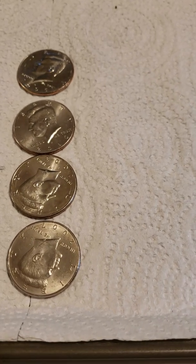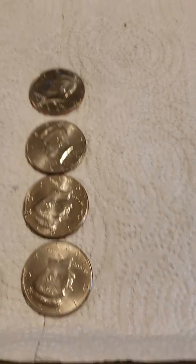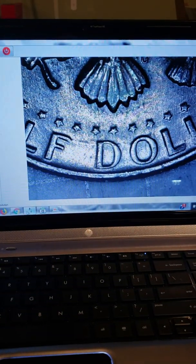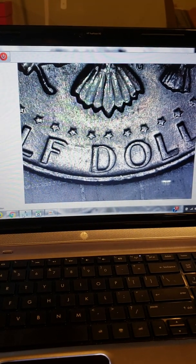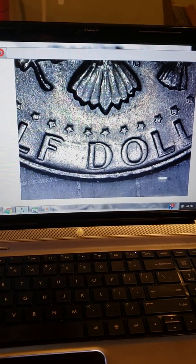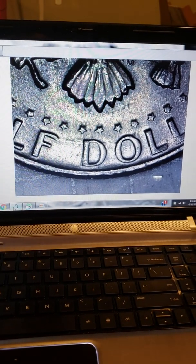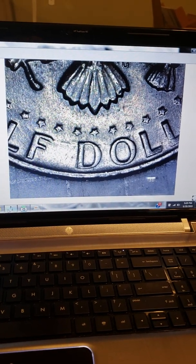First off, let's do what Keith found here. This is one of Keith's finds. Now this one here, I'll show you up here on the scope. It's kind of hard to see, but it's got a little bit of strike doubling, which a lot of people don't keep, but I keep it because it's worth more than 50 cents. And some people do collect them. A lot of times I sell them on eBay, but it's not true doubling, it's actual machine doubling.